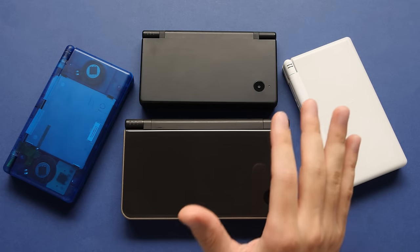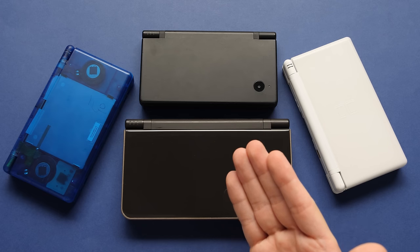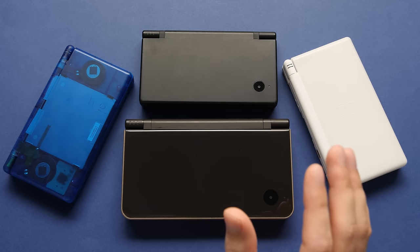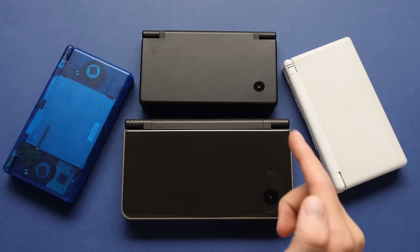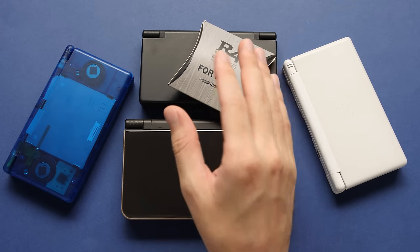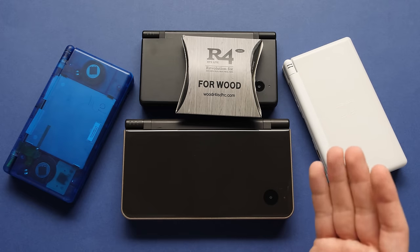One of the best parts about owning an NDS in 2023 is that they're very easy to mod, to run homebrew and emulators. Depending on the model that you have, there are a few different options you can go with. If you have a DSi or a DSi XL, you can buy something like this. These are R4 cards, and they're very cheap and easy to get a hold of in 2023.